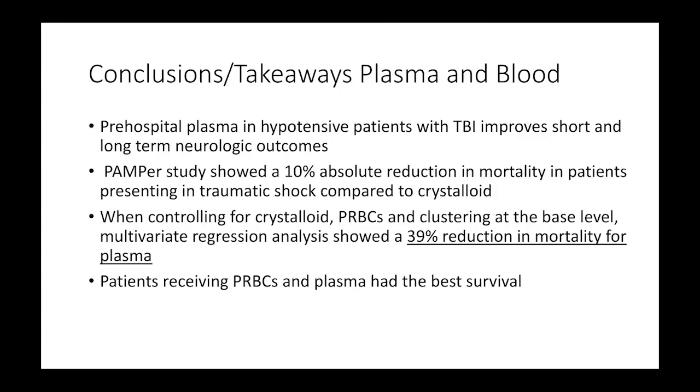So conclusions for this talk: pre-hospital plasma in hypotensive patients with traumatic brain injury reduces mortality. It resulted in a 10% absolute reduction in mortality. And when you account for patients that got packed red blood cells and did a regression analysis, it actually resulted in a 40% lower mortality for the patients that got plasma, and giving packed red blood cells and plasma was best for survival.